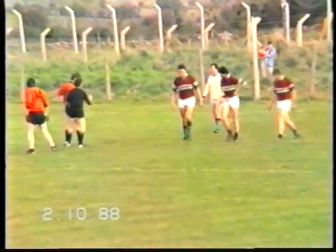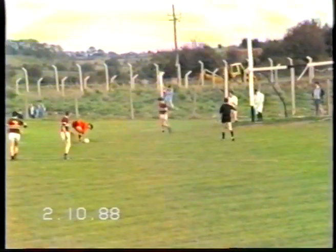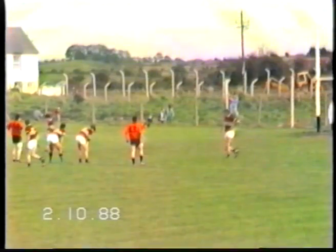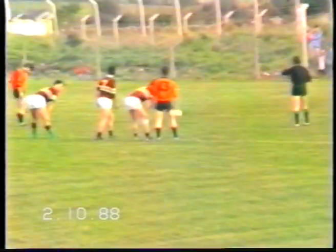Again, the gods not shining on Shrule very much today now. They've been in hard luck for a goal at the other end, and I feel they were a bit hard done by for that penalty. Because Eugene Murphy certainly was fouled. There had been a foul out the field before that. So, fortune favouring Ballyhaunis at this early stage, with 13.5 minutes gone in the first half.